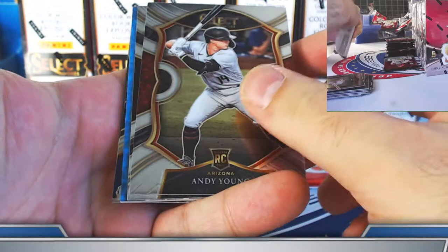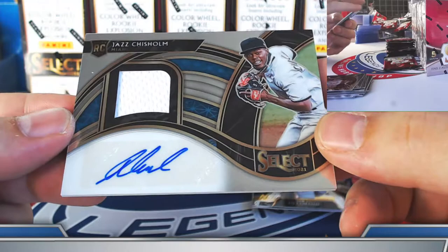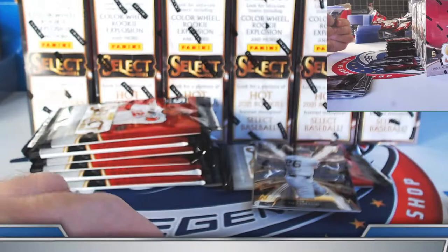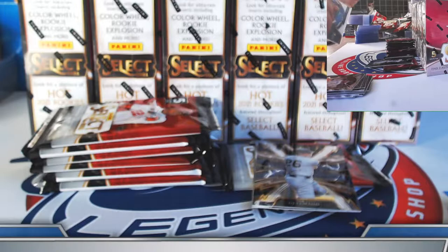Rookie jersey autograph to 299. There we go. Joel. All right. Get you on the board early here. See if we can certainly add to it now. The Jazzman on the rookie jersey autograph here. That is the base version to 299. That is numbered 98 of 299. And we are on the board. Good sir.